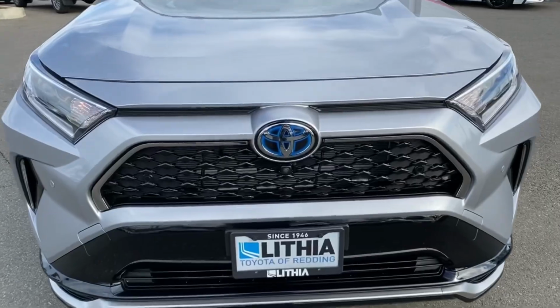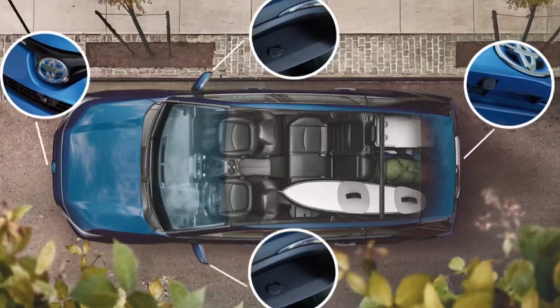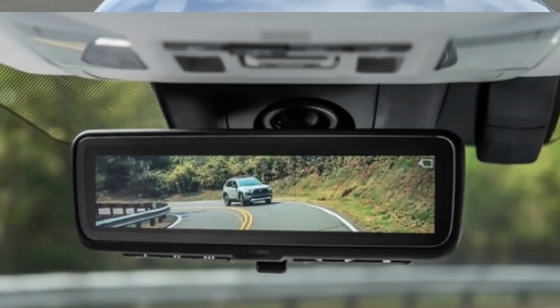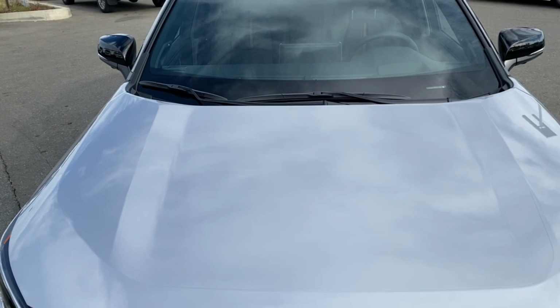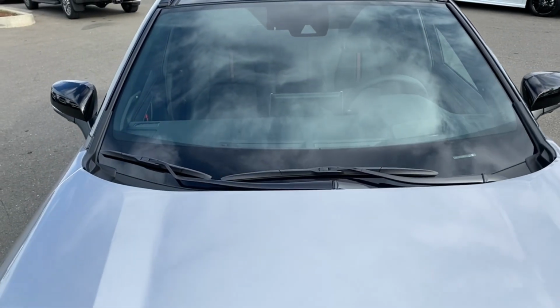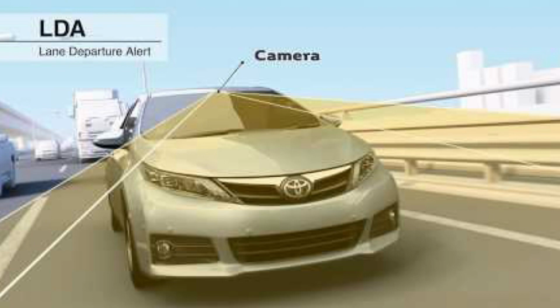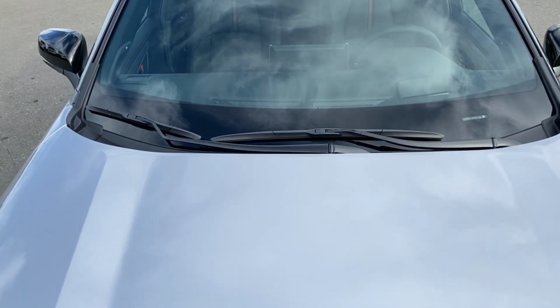We have that honeycomb bull-face grille, and one of 5 cameras is on this here for the bird's eye camera, and also there's a rear view camera too in your mirror. And coming up to the top here, we have our radar system and another camera there. That camera sees lines in the road and also does lane trace for you.